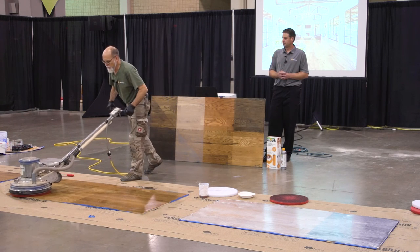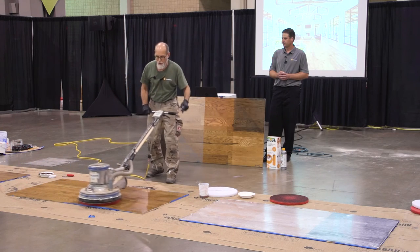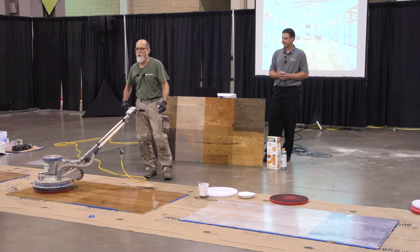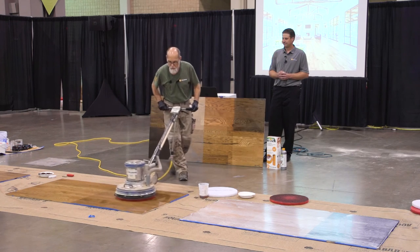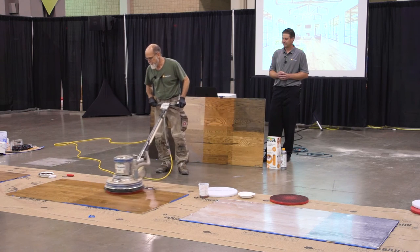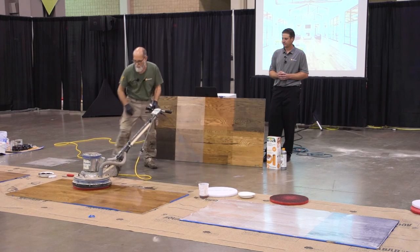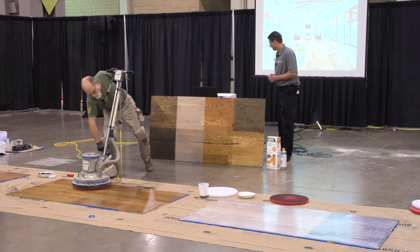This thing's rolling over the edges, so it picks up material and puts it down. It wouldn't be this hard in real life. Of course, we'd have walls and doors too, right? So I got a little bit, that's going to be okay. I'm going to go ahead and stop, change pads, go to the white now.